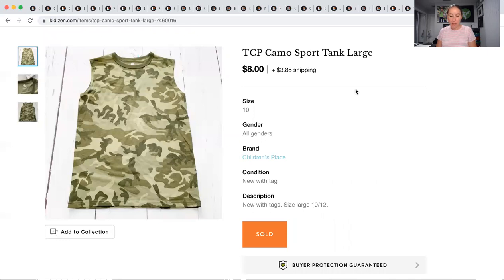This I got from the bins. I just can't leave behind new with tags items at the bins, y'all. It was 75 cents and it sold for a whopping $10. That was an offer that I sent because you can see it doesn't show you on this screen. So that showed them that was going to be $11.85. So I just sent them an offer of a flat rate of 10.